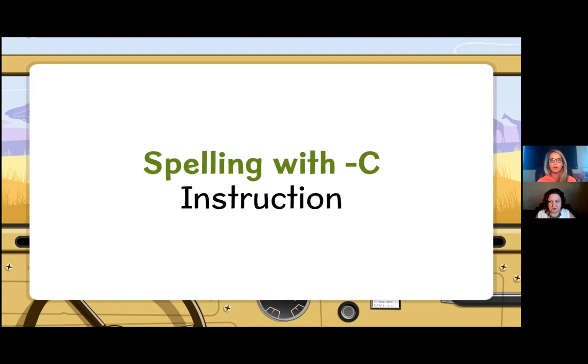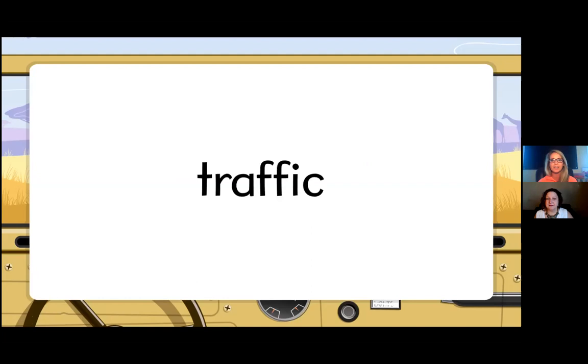So in the past, we've worked with one syllable. All of those words that we did just now in our review were one syllable that ended with that k sound. Now we're going to do multisyllabic words that end with the k sound. Words that have more than one syllable and end with the k sound are spelled with the letter C. Look at that. One example of the word is traffic. Traffic has two syllables and it ends with a k sound.